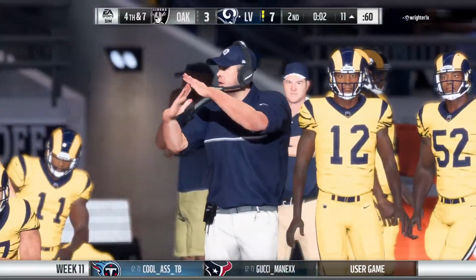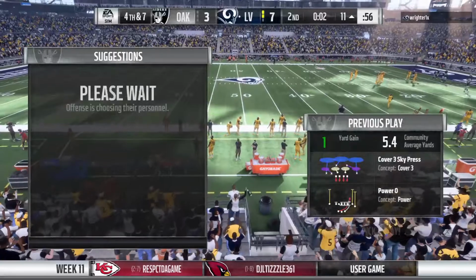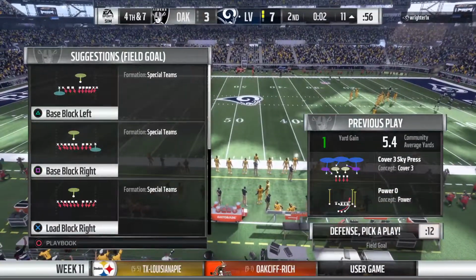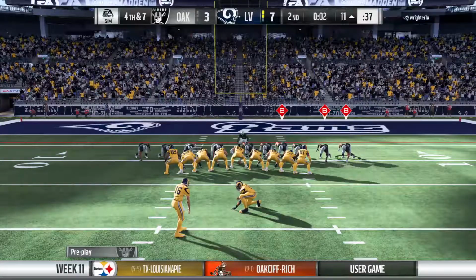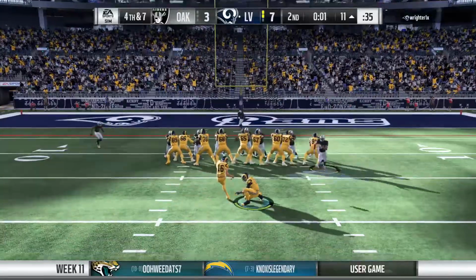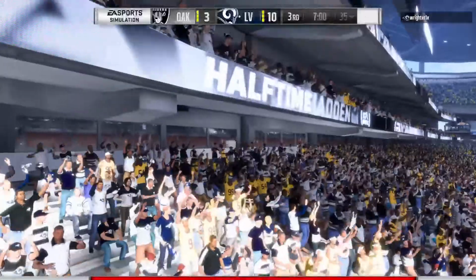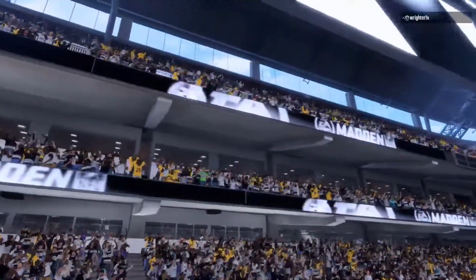And we're going to get a timeout with 2 seconds remaining in the second quarter. So with 2 ticks left here in the half, on is the field goal unit. And his kick is good. So we come upon halftime here in Southern California with the Rams on top.